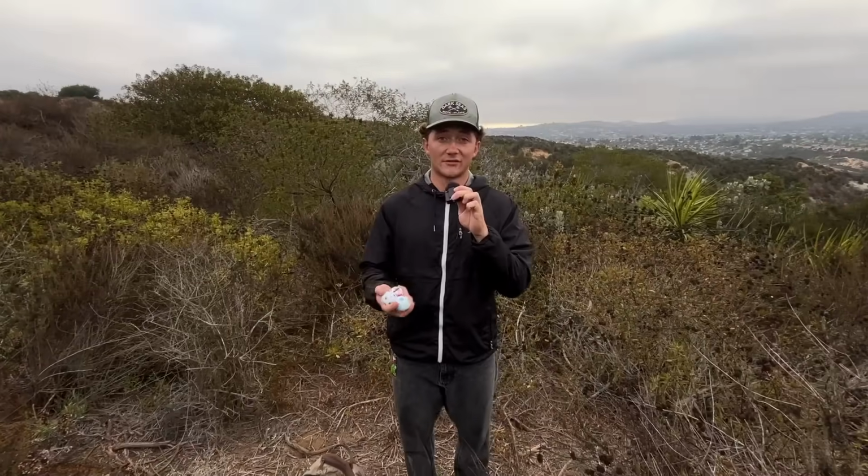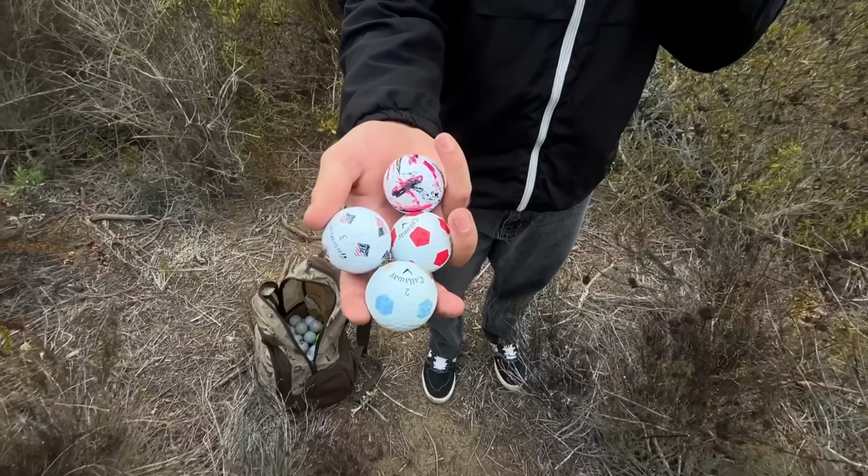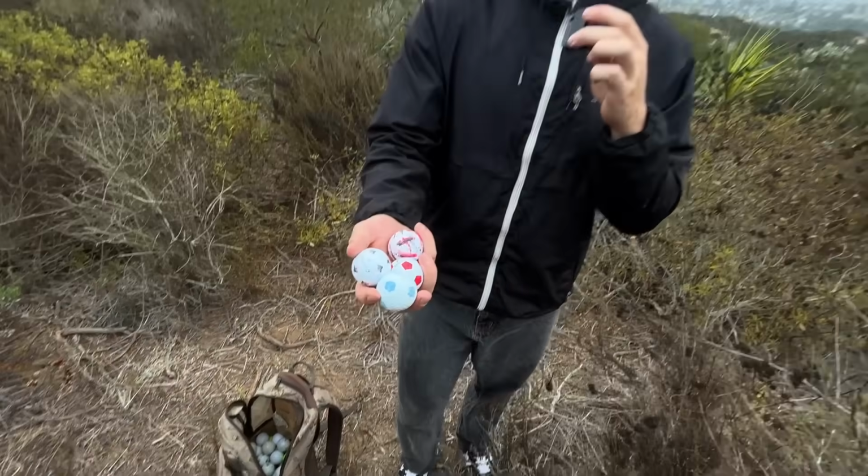One thing we do at the end of all of our videos is show you guys all the cool and rare balls that we find. We already found a handful of them. We found one of the brand new Callaway Good balls. So a lot of the time we find some super insane rare golf balls. We don't even know what balls we found from the pond yet. So make sure to stick to the end of the video if you want to see all the cool and rare golf balls that we found.